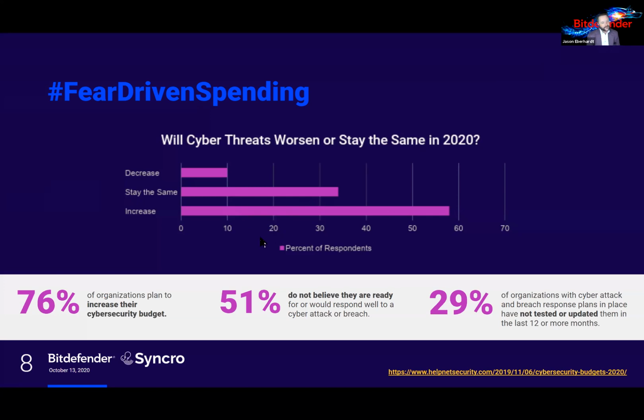And again, we talked about this before, the 51% do not believe they're ready. That's true. I think it's higher than that, but I commend the people that recognize that, because guess what? Recognizing you have a problem is the first step to correcting it, right? We've all heard that in a lot of different ways, right? So if you understand that you need it and we're here to provide it, let's work together with Syncro MSP and make it very, very simple and straightforward.